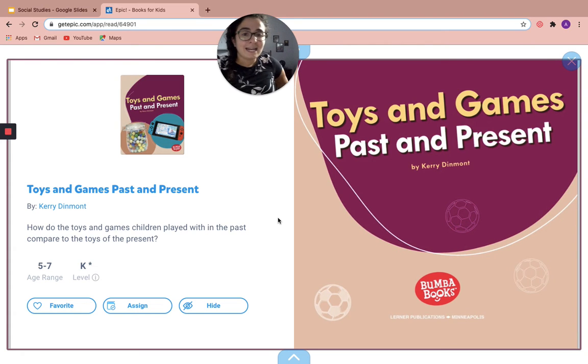All right, friends, now we are going to read our first lesson in this new social studies book that I will be reading from. The title of this book is Toys and Games, Past and Present. What do you think that this book may be about? Let's read what is on the back of this book. So this is what the author is telling us this book is going to be about.